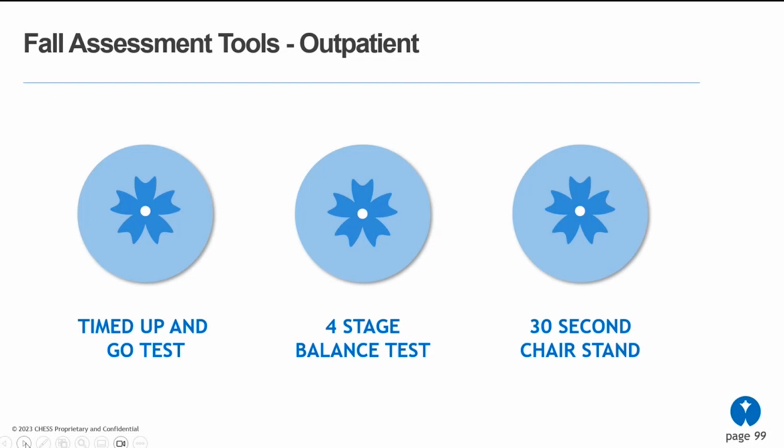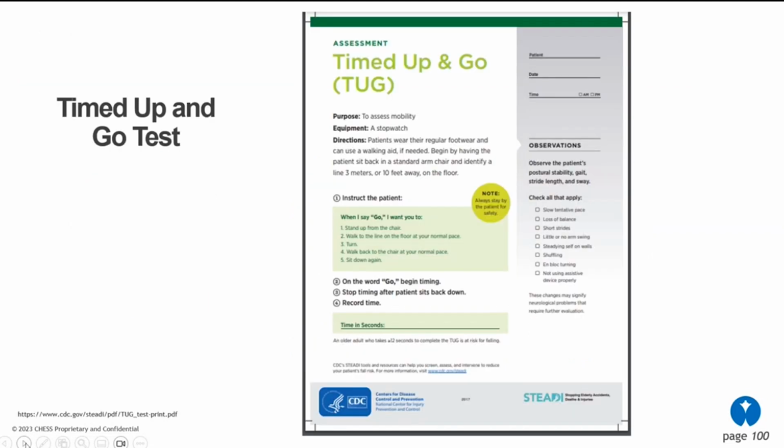All right, so for the outpatient setting, there are three that I talk about here that are very common: the Timed Up and Go test, the 4-Stage Balance test, and the 30-second chair stand. These are all really commonly used in the outpatient setting, so we'll go through each of those as well. Okay, so we talked about the Timed Up and Go test. This was part of the Hendrich II fall risk model.